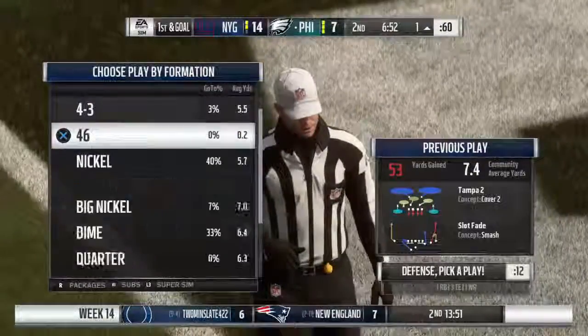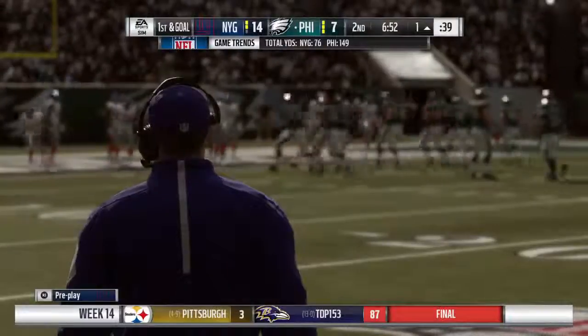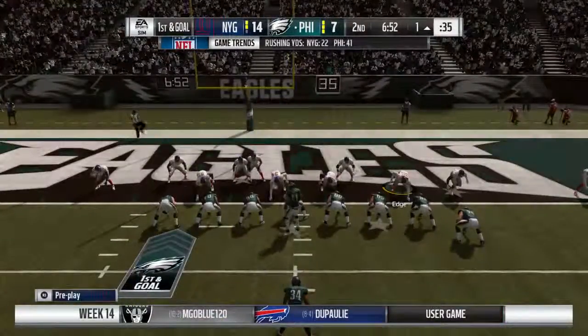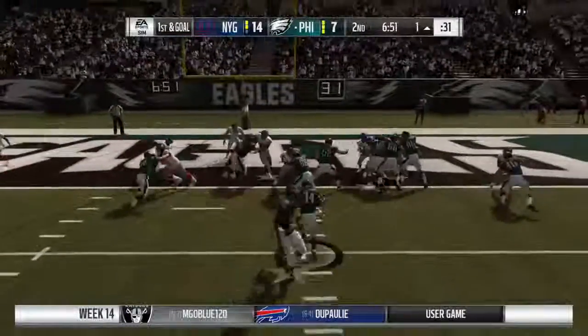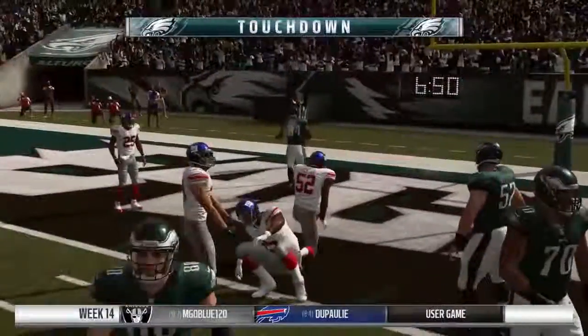After review of the play, the ruling on the field stands. Well, he challenged the play. It did not pay off. And that means he lost a timeout in that challenge. And as a coach, you hate that. Don't know if you took the advice of the player. You threw it yourself, but it did. And he's in for an Eagles touchdown.